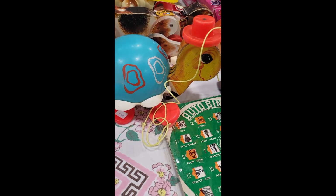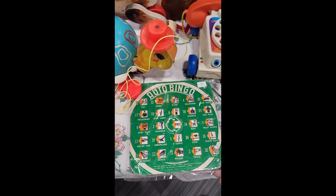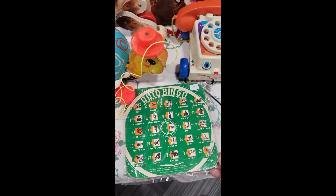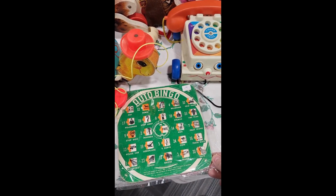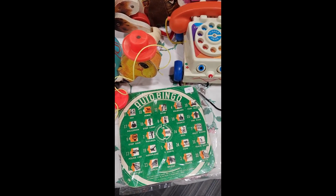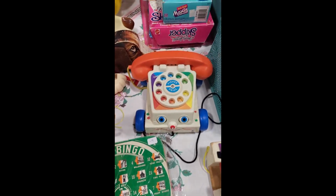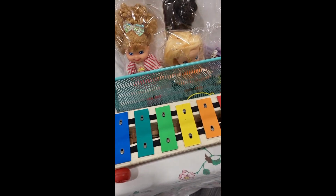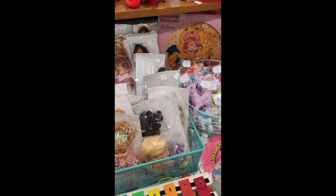Turtle. Who remembers playing with one of these in the car? I loved playing in the back seat. When we would go on vacation to Florida and stuff like that, we'd be in the car forever. I loved playing these in the car. Fun xylophone pull toy. So then we're getting into kind of my stuff.